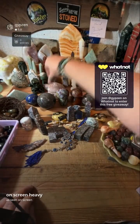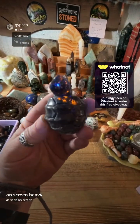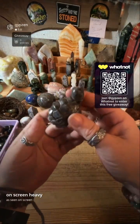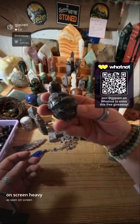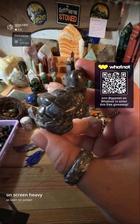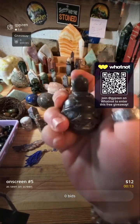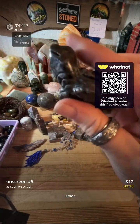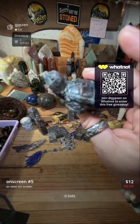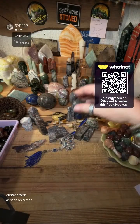And then I have these guys too. These guys are cute. These guys are Uberlite, so they got some nice UV to them. These guys are only $12. For the Uberlite turtles. They're nice big size too. Pretty cute. Looks like a little snapping turtle to me. Super cutesy.